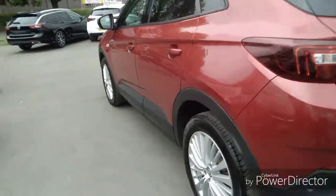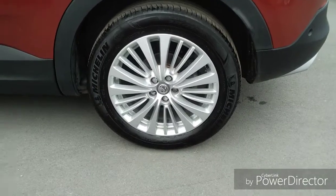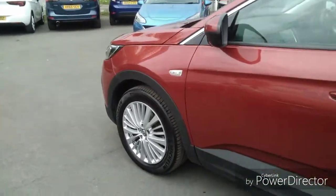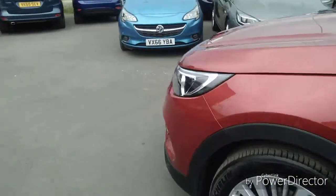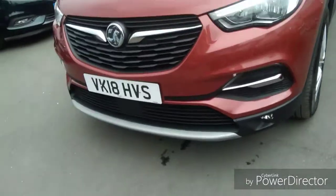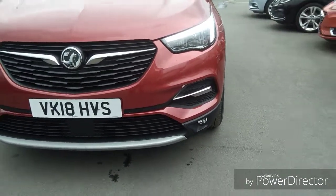Coming around to the passenger side, you'll see it's got stunning 18-inch alloy wheels finished in silver. As we come back around to the front of the vehicle, it also has fog lights and parking sensors on the front bumper also.